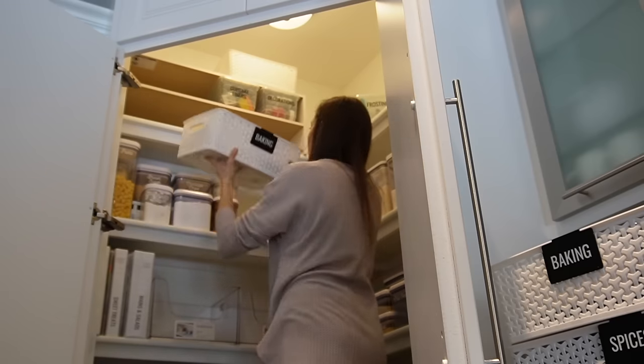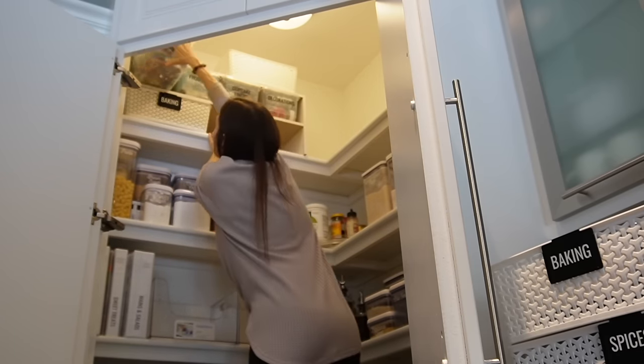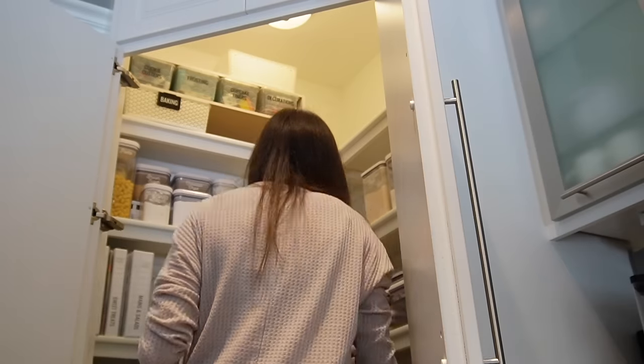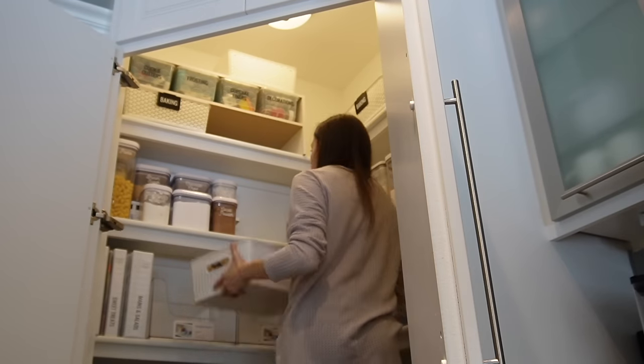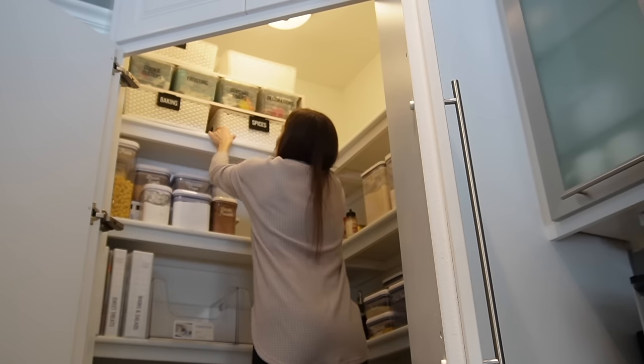You'll see how well this bookshelf worked out. All of the bins that I already owned fit so perfectly on there. And as I'm going through here, I'm taking note of the new categories that I'm creating, trying to reuse the labels that I already have, but I will have to make a few labels at the end there and update things a little bit later.